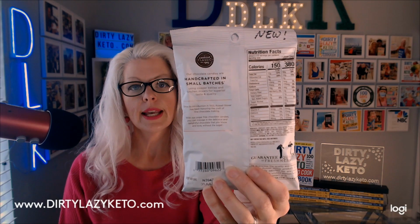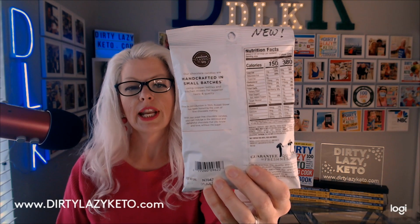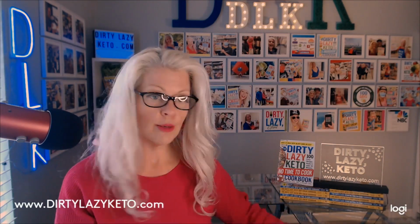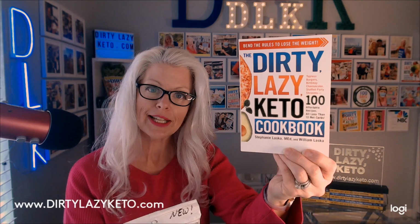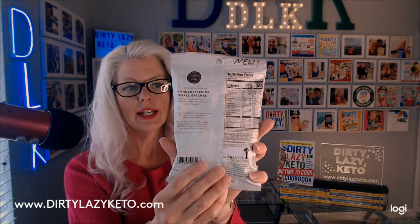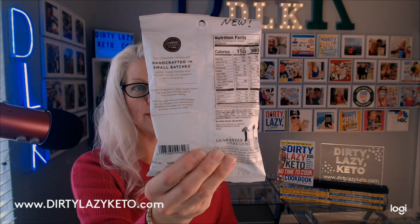2 pieces has 18 grams. Now, as you know from reading all of my Dirty Lazy Keto books, right? The No Time to Cook cookbook has this direction. The Dirt Cheap cookbook tells you how to do this, right? This is not new information. The Dirty Lazy Keto original cookbook tells you how to do this. Even the Get Started Losing Weight While Breaking All the Rules book has this information in it. So all the books tell you how to do this. So don't freak out.